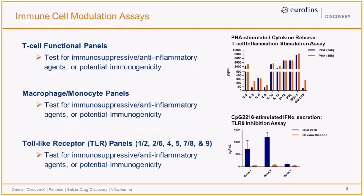When set up in inhibition format, we will actually use those specific stimuli or ligands as the primary stimulus for the cell type and the biological system being studied, and we will pre-incubate with the test agent before stimulating to evaluate the effect of those test agents in an inhibitory capacity. In addition to the T-cell functional panels, wherein we have assays to evaluate activation or inhibition of T cells when stimulated by a range of different agents, including classical T cell activation agents such as anti-CD3, but also mitogens and other agents such as Con-A and so forth.